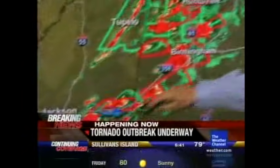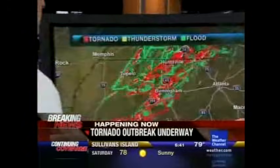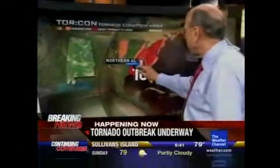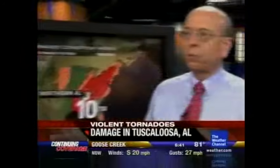So a big clustering. It's an area where we added a Torcon of 10 on our Viz 700 this afternoon. That's the first time in history that we have done that. And so there you see, we had previously had 9s. We had previously had a greatest threat, our highest risk area there in the whitish shading. And we went then basically to a guarantee that there's a tornado within 50 miles of you, northern parts of Alabama, and they're still in progress.